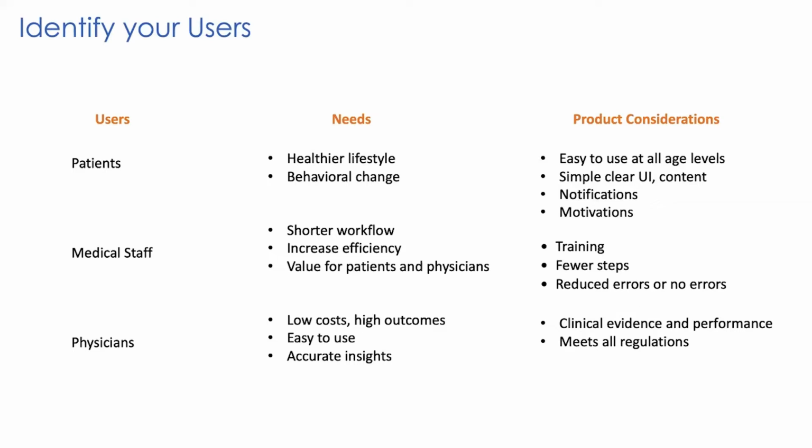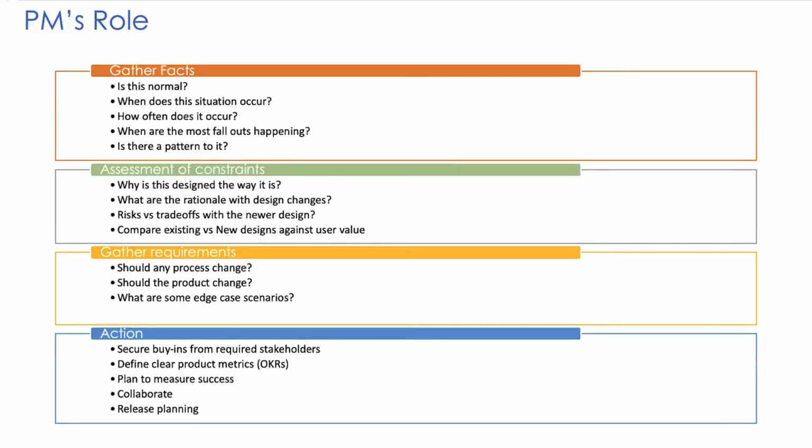It has to be easier for them to use the platform that we provide, and the insights that they provide, the data should be super accurate. And then their product considerations are, it should meet all the regulations and the clinical evidence, and the product should perform seamlessly.